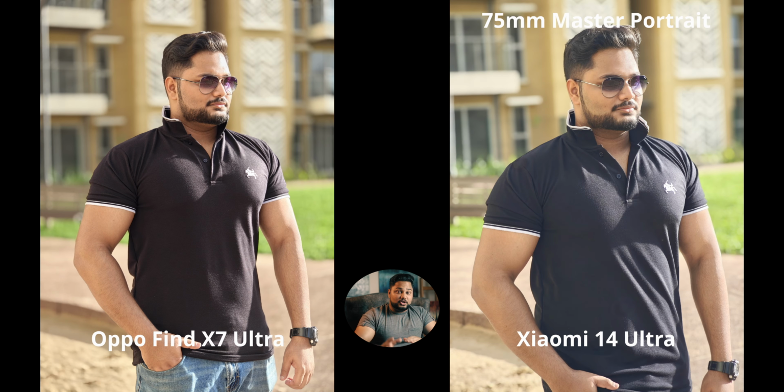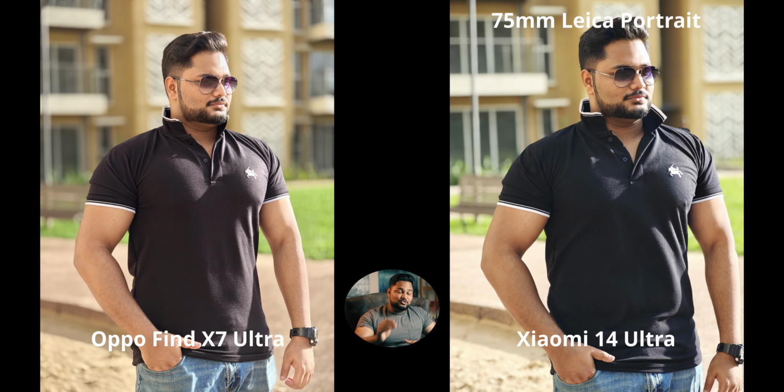Look, I don't believe I got a software update, but it feels like I did, because I have to check again, but a lot of problems that I was having previously with the Find X7 Ultra have been fixed. And the same goes for the Xiaomi 14 Ultra, because yes, in this case I would say it's a little overexposed with the master portraits, but it's not particularly bad considering the lighting situation and all that jazz. I don't think the Xiaomi is doing as good of a job as the Oppo, but it's not horrible, and that really, really says a lot.